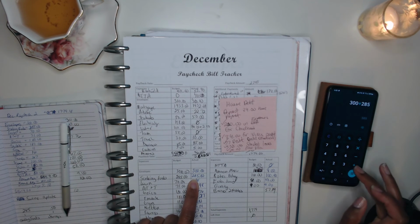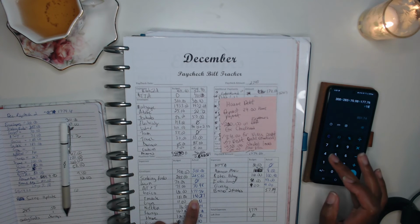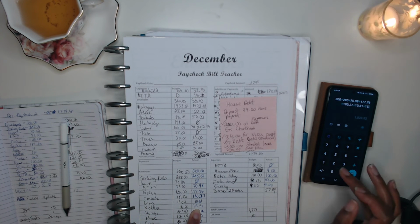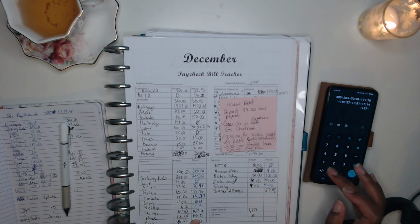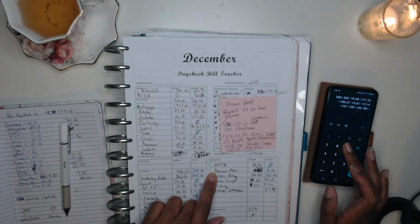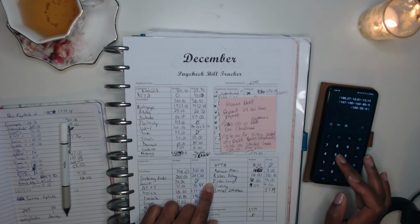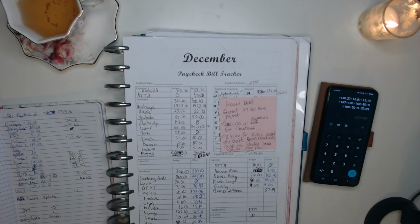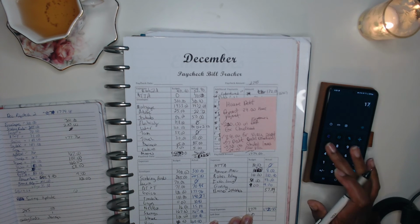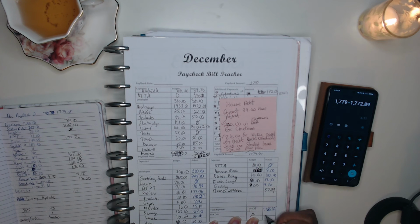300 plus 285 plus 70.98 plus 177.76 plus 180.27 plus $10.81 plus $15.14 plus $167 plus $100 plus 160 plus 0 plus 9 plus 100 plus 50 plus 9 plus 57.89. And that equals 1772.85. And then we take 1779 minus 1772.89. And that leaves us with $6.11.